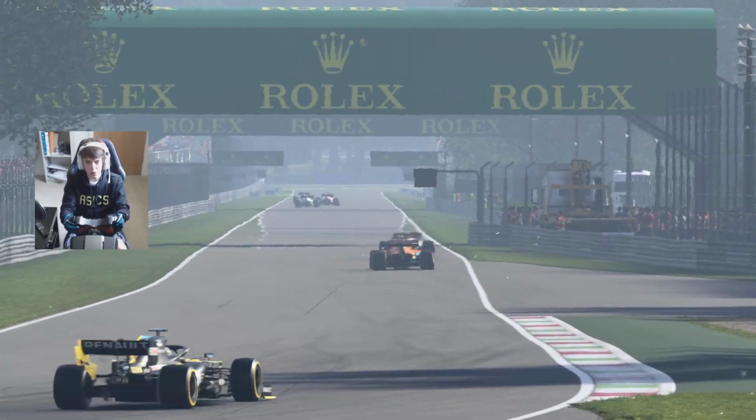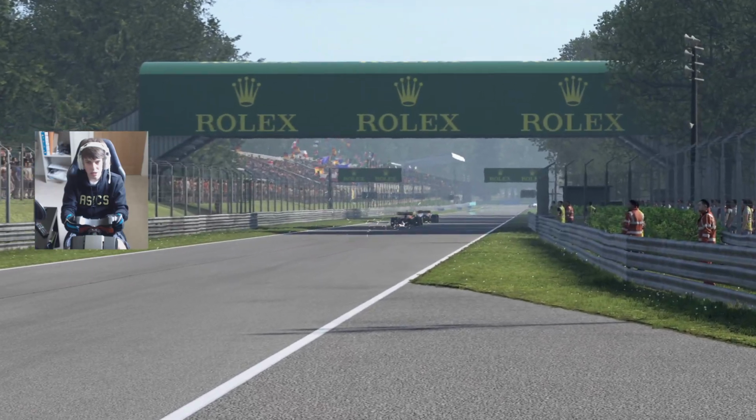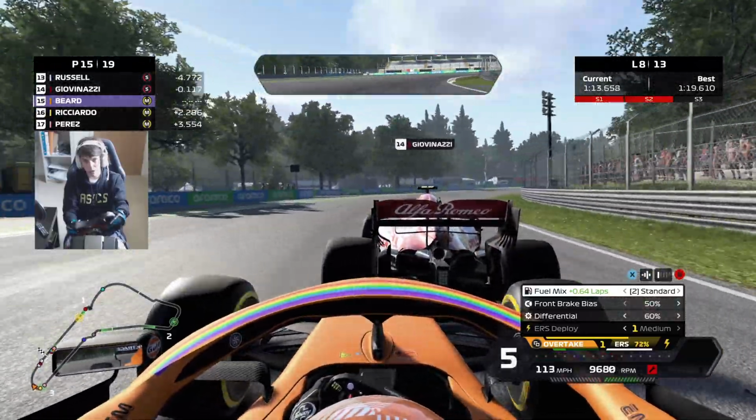Oh, there we go, Lando Norris into the pit lane at the end of lap 8. I'm hoping we can try and get around Giovinazzi as well here. I don't think we are, it's not worth a lunge in towards the final corner of the lap. If anything, we can get some DRS off him.